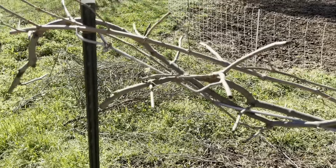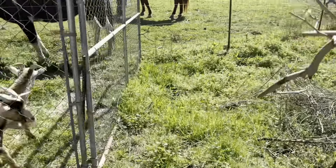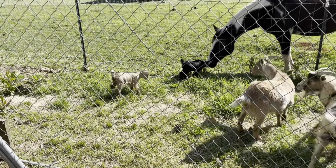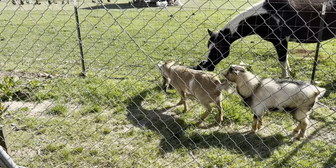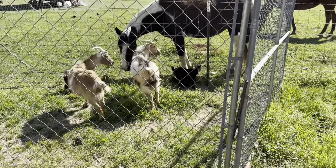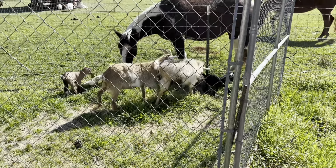These things get crazy. And then of course we got these goats over here. There's so many times when them goats are acting crazy and having a good time, and I wish I had camera going, and I never do. So I always miss it.